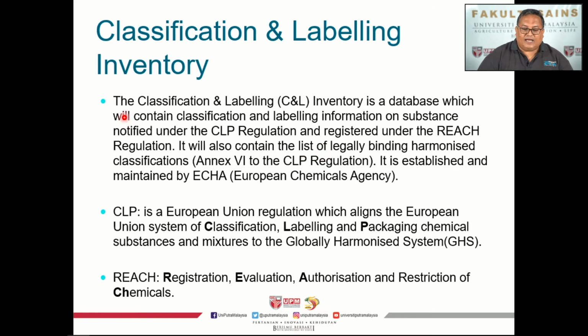So we use the classification and labelling (C&L) inventory, which is a database that contains classification and labeling information on substances notified and registered under the REACH regulation. It will also contain the list of legally binding harmonized classifications. It is established and maintained by the European Chemicals Agency. So if you want to know some of the classification and labeling systems that people use for chemicals, you can actually look at this body, the European Chemicals Agency.